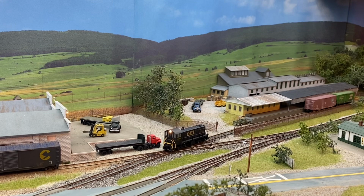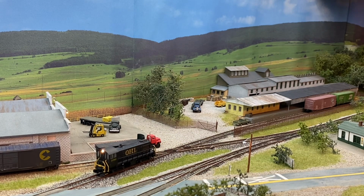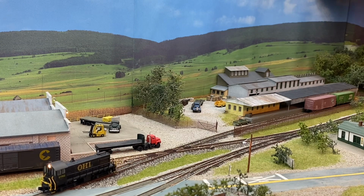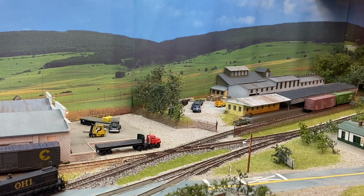On the Oak Hill today, we're going to switch Cedar Heights Clay. Now the Jesse didn't do us any favors. They didn't block the cars for us, so it's actually going to take us a couple sessions to switch Cedar Heights Clay. We got to sort the cars out.